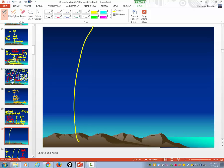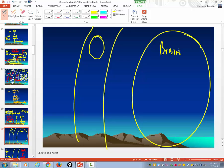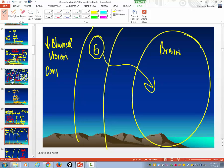So watch. What's the only fuel that the brain can use? Glucose. But your blood sugar was down. So if you don't have enough glucose, you don't have enough fuel for the brain, and it's going to start to shut down. So they will develop blurred vision, confusion, slurred speech, almost like they're drunk.